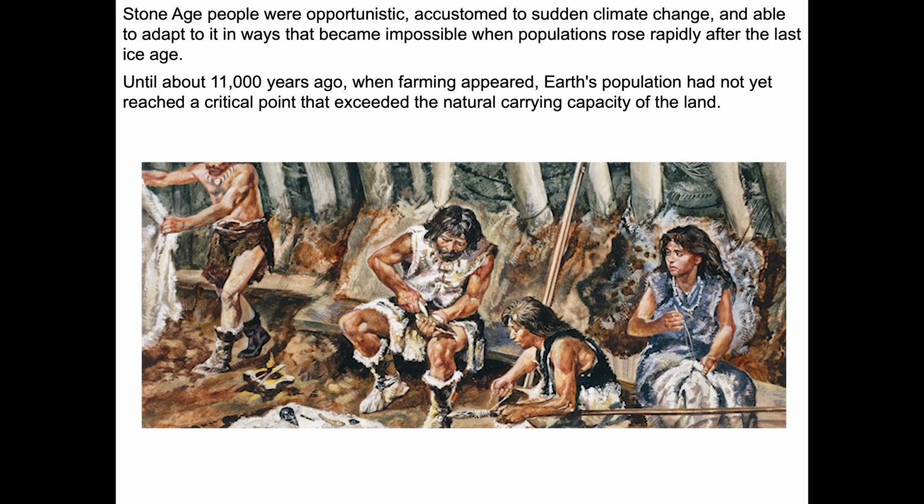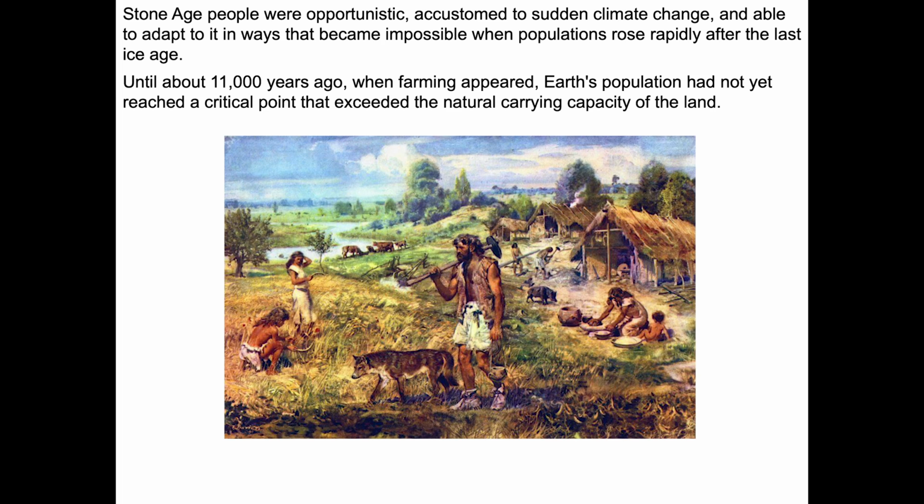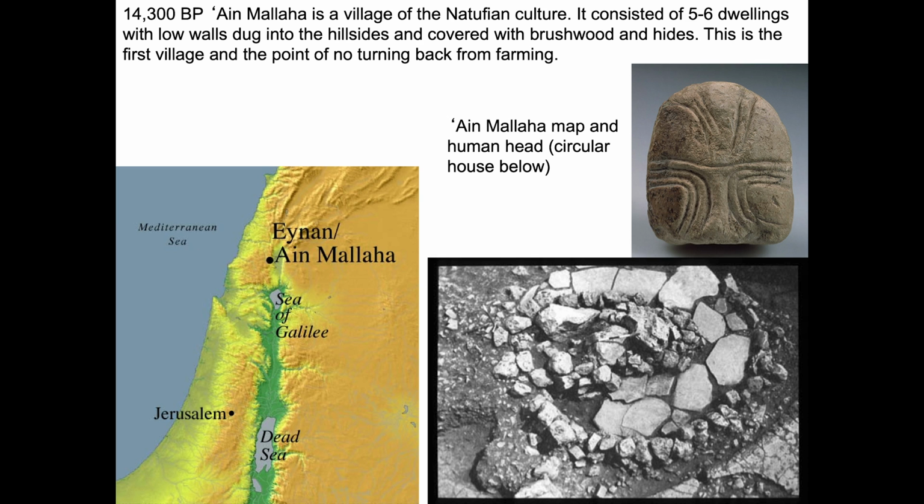So this was the case starting 11,000 years ago when farming appeared. The Earth's population wasn't quite at the carrying point, but it was pretty close. 14,300 years ago, Aimalaha, a village of the Natufian culture, consists of 5 to 6 dwellings with walls dug into hillsides, kind of like a hillside cottage, and these low walls were covered with brushwood and hides, kind of like an advanced tent. This is the first village, and after this, people don't really go back from farming.